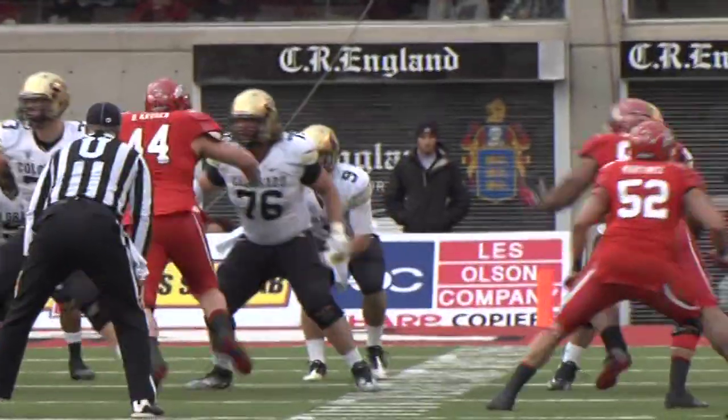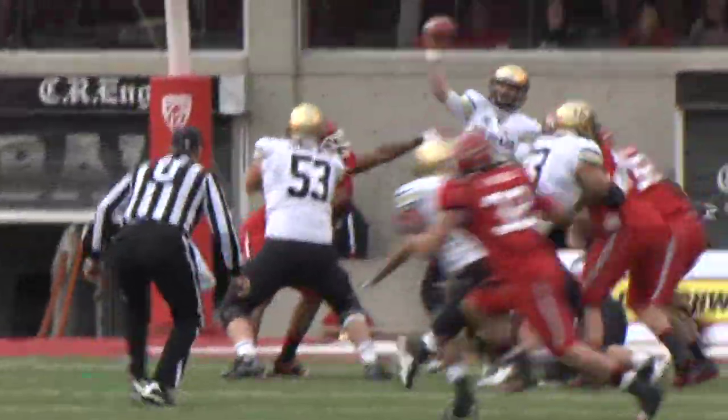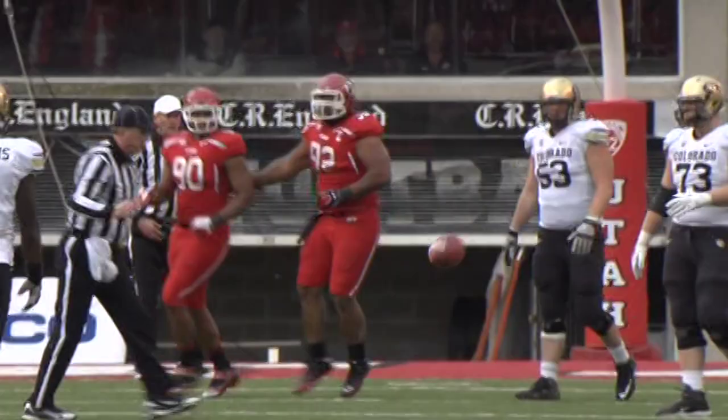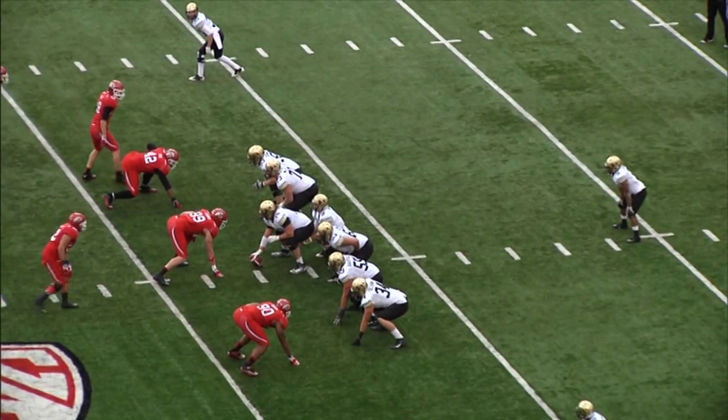That might be intentional grounding. There, I didn't see anybody in the area. And I guess just bleeding out to the right was the safety valve, Rodney Stewart. There is no intentional grounding. Third down at 15 for the 18-yard line.